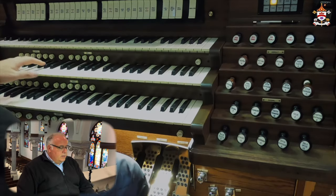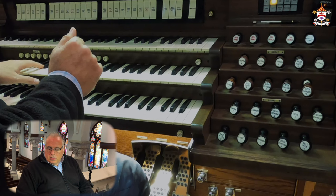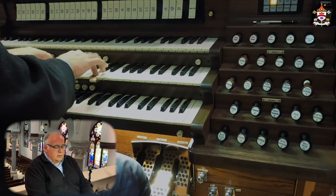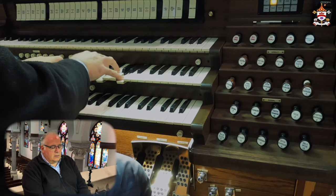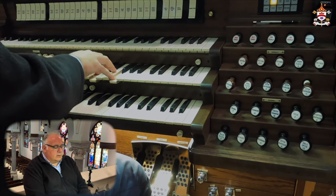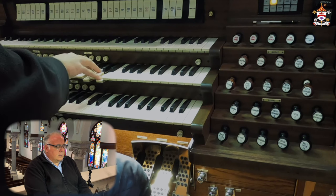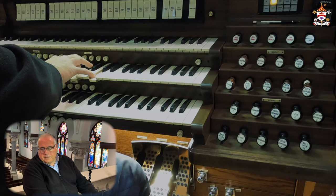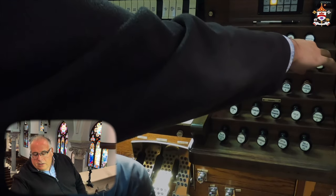Foot diapason, which shares a little bit of the bordone in the pedal, but other than that, it is independent inside the organ. The octave 4 foot.